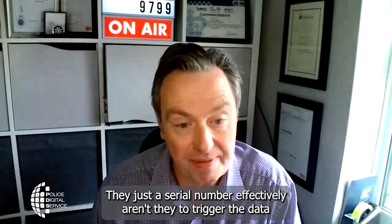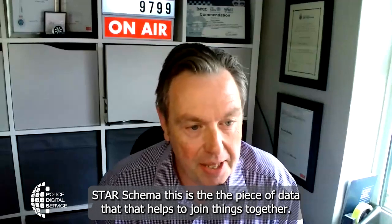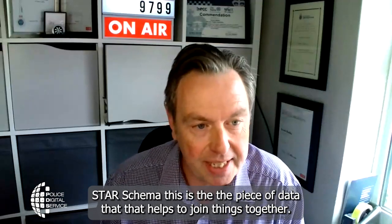Yeah, absolutely, because you don't need to buy specific QR codes for specific products. They're just a serial number effectively, aren't they, to trigger the data. If you're looking at Star Schema, this is the piece of data set that helps to join things together.